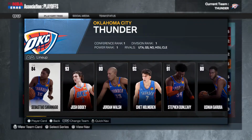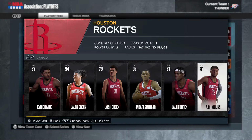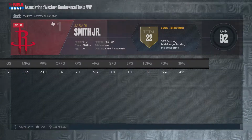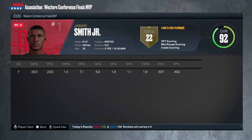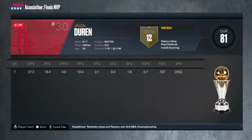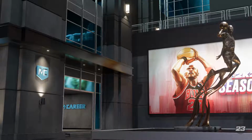Interesting. Now to take on yet again the Houston Rockets. Kyrie Irving, Jalen Green, Josh Green, Jabari Smith, Jalen Duren. Definitely a serviceable team, but they're probably going to lose. And the Thunder get eliminated in Game 7. Jabari Smith wins Western Conference Finals MVP. No, Jalen Duren wins NBA Finals MVP, giving you 18 and 10. Well, that was a weird end.